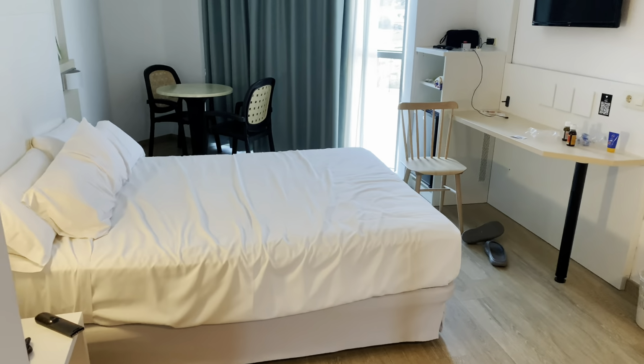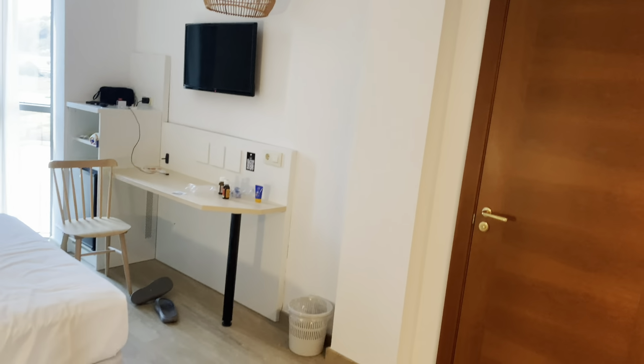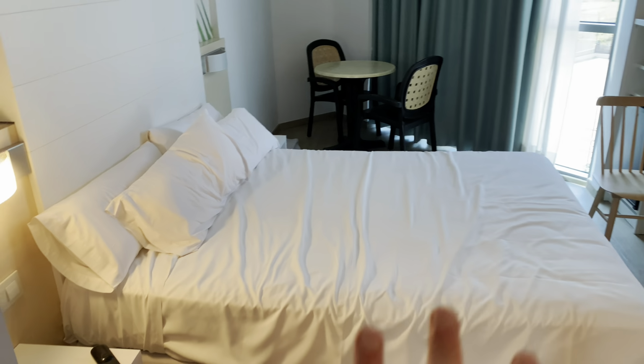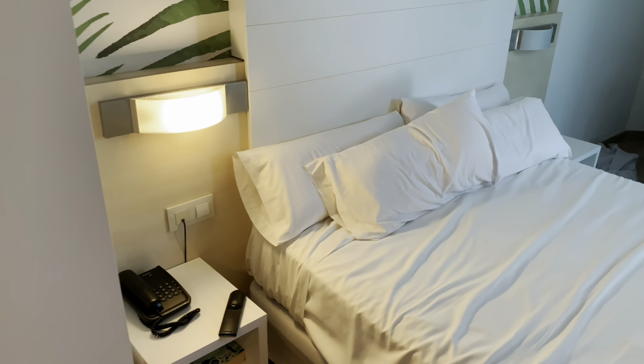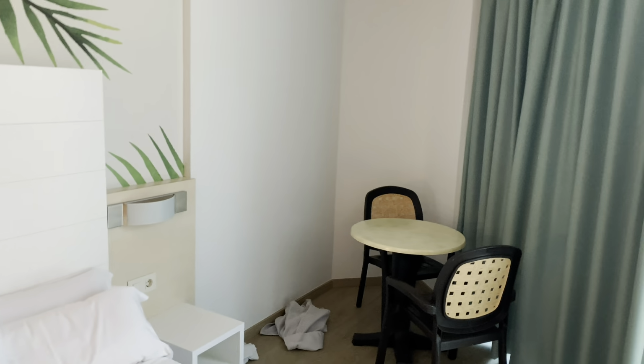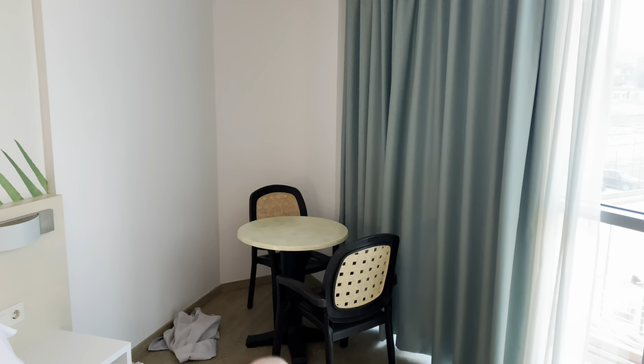So straight as you walk in, it doesn't look like a massive amount, but actually this is a really large space for one of these rooms. We've got a nice sized double bed in the middle of the room here, and each one's got a bedside table with its own little lamp on there. You can see I'm starting to have to take things apart a little bit myself. We've got a nice little table over in the corner if you want to sit.